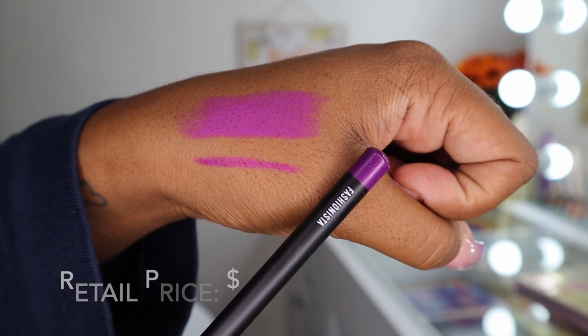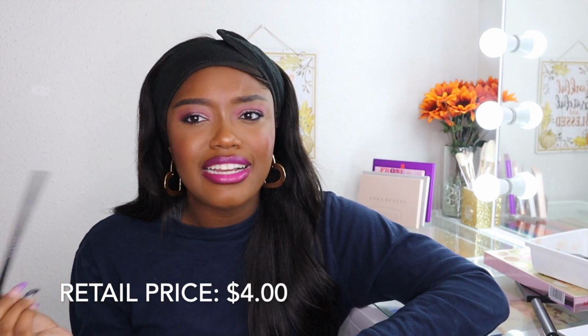This lip pencil retails for $4 and I'm not a fan of pencil type lip liners. I much prefer the retractable ones because I feel like those are a little bit more creamy and they really glide. These kind of catch, and that's how I felt with this one. I didn't really like this pencil, to be honest, but this color is really pretty because I went in with my Scorpio lip liner from Juvia's Place and I actually really like the color now.